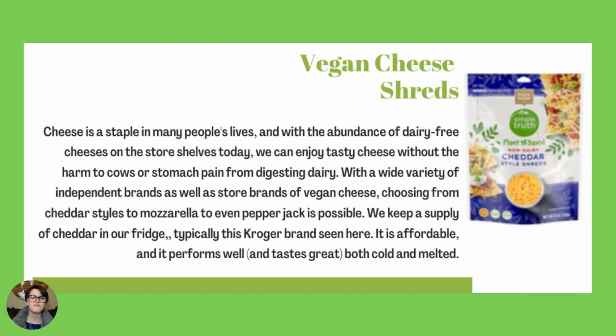Number 2, vegan cheese. I know that that is another huge thing that people are scared to give up because they feel like there aren't really any alternatives that can match the original. And cheese is a staple in so many people's lives, but there are many dairy-free cheeses on the store shelves today. And they really are good. I've tried, I can't even tell you how many brands now at this point from different stores. And there is a really wide variety, but really I continue to come back to one time and time again.